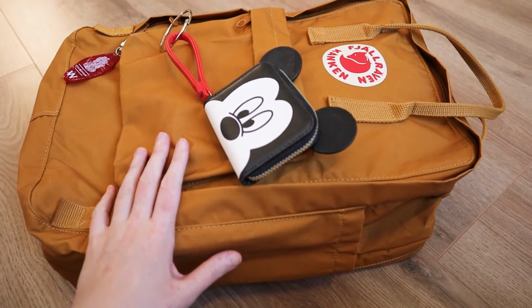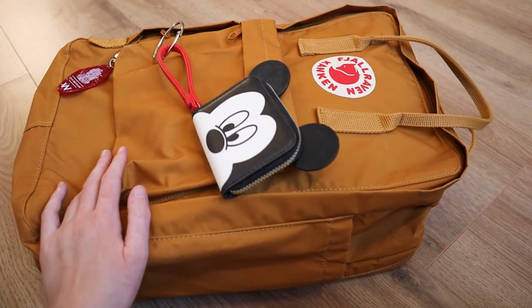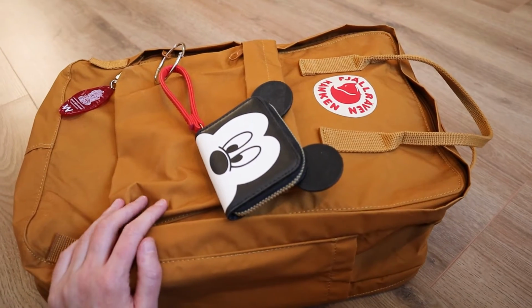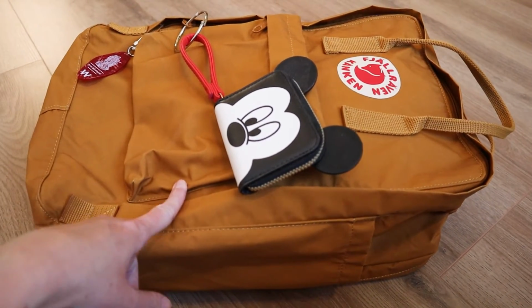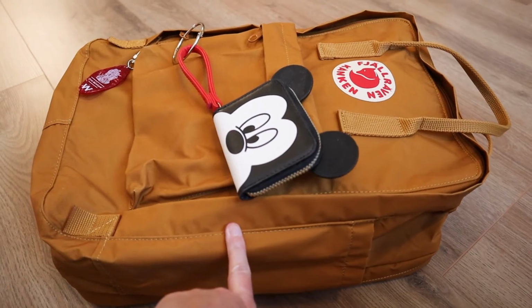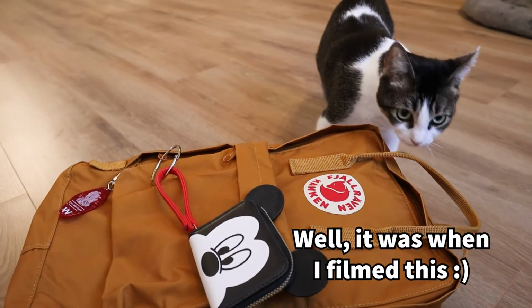We're going to film a what's in my bag video because this is my school bag for painting class. I take a painting class 2 evenings and a Saturday morning a week. And today is the first day back. And here's Kiwi-chan saying hello.